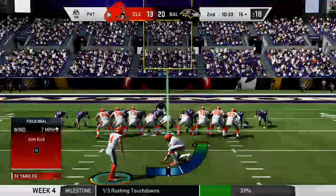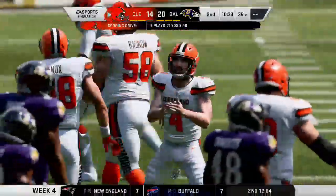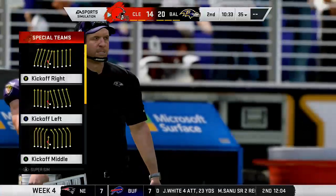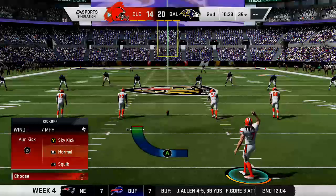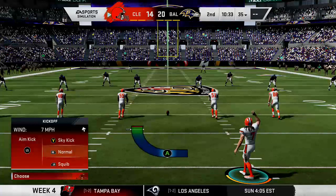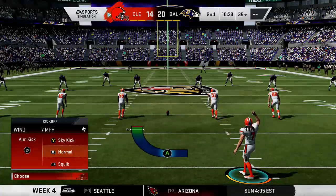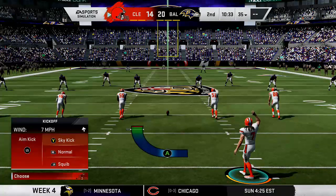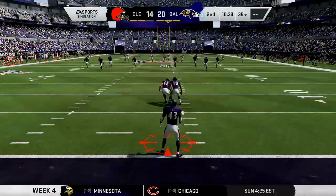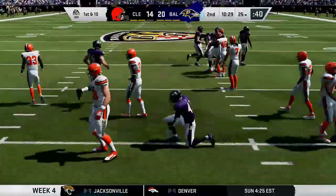Seibert on for the PAT. And it's good. The deficit 6, 20-14. A good drive that time as they go 9 plays in all. And Nick Chubb the one to finish it off as he does so with a touchdown run. So here comes the kickoff, and what now is just a 1-score, 6-point game. This is taken at the 3. And not a bad return. Here he gets it out to the 25-yard line.